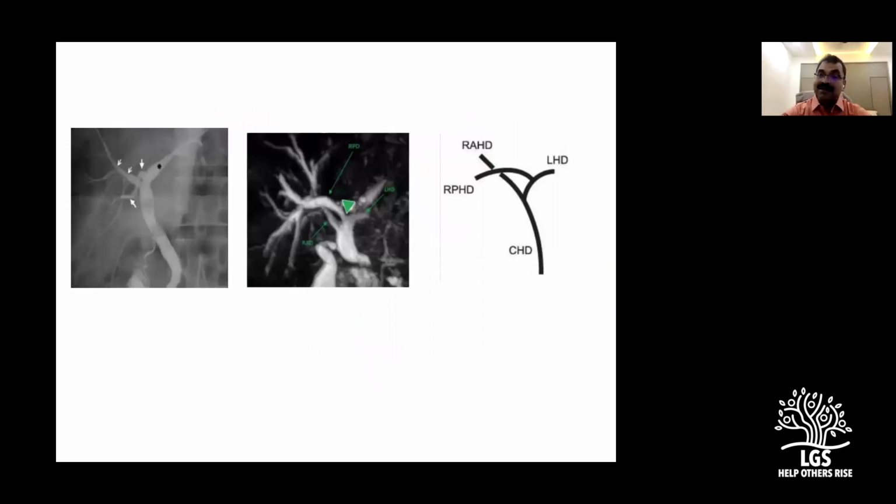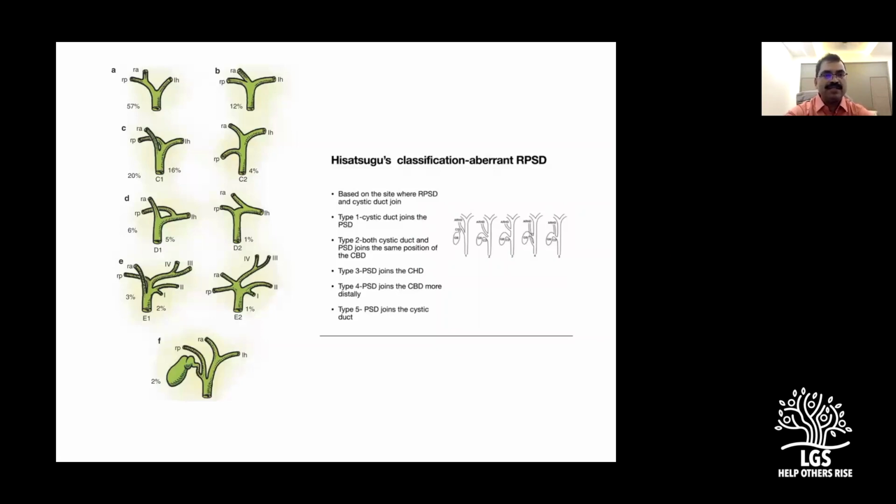But in this case, we have an interesting thing. The cystic duct is joining the anterior sectoral duct. That is not described as a separate entity. We know these are the biliary anomalies described. If you look, all the gallbladder entries are onto the posterior sectoral duct. It is not onto the anterior sectoral duct.